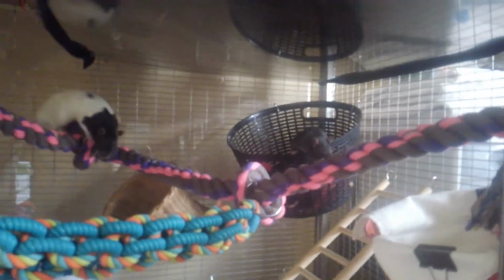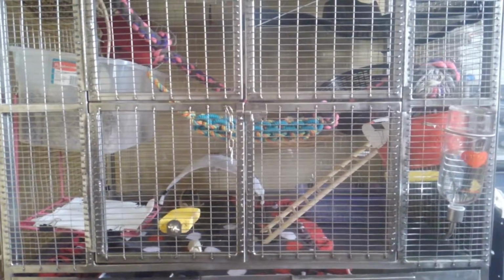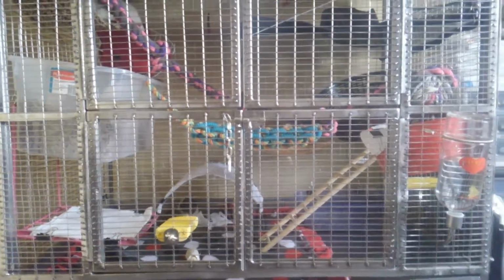And then I will close the doors so that you guys can take a look at it that way. So this is what it looks like with the doors closed.